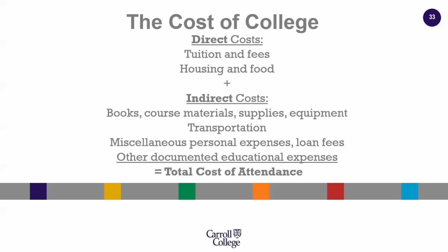And those indirect costs would be your books, course materials, supplies, equipment you might need, transportation allowances to get to and from college, miscellaneous personal expenses, any loan fees you might have with any loans you borrow, and also any other documented educational expenses. That, with the direct costs, so direct and indirect cost estimates, total a cost of attendance for the year.